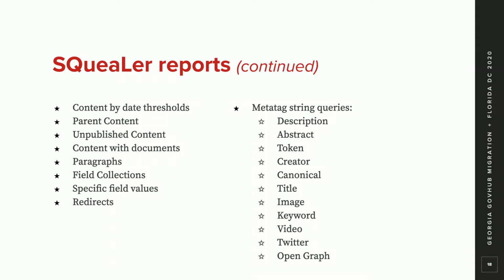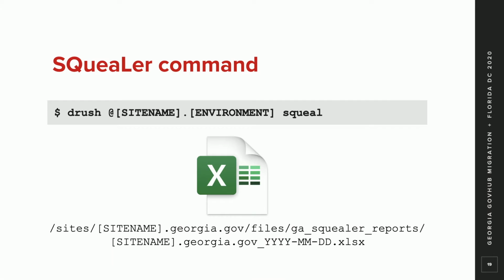And we were generating this report because there's 85 sites, right? So each site's going to have its own values for this report, and we were able to generate that and share it with the client. The client, if they decided, I really don't want this content to migrate, they could go in and delete it before we do the migration. So it was very much a part of our migration workflow.